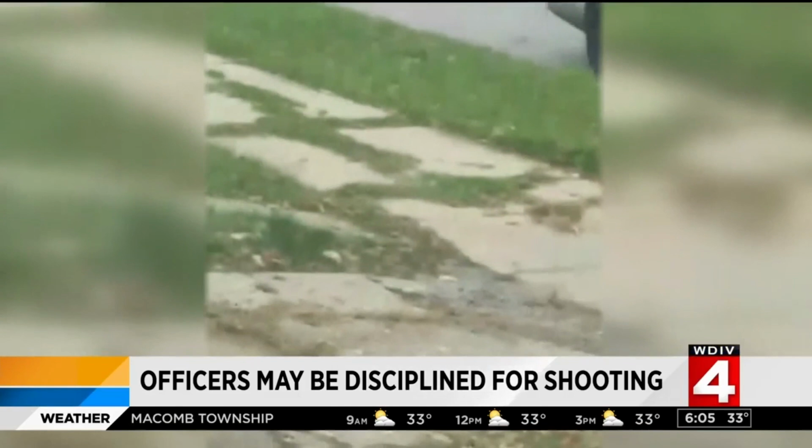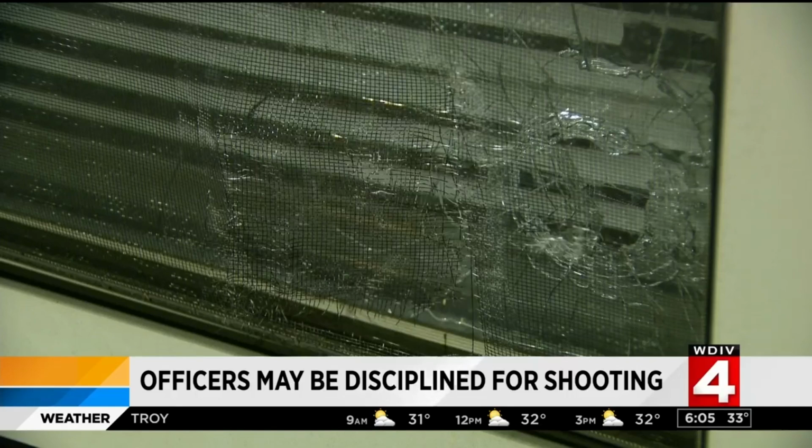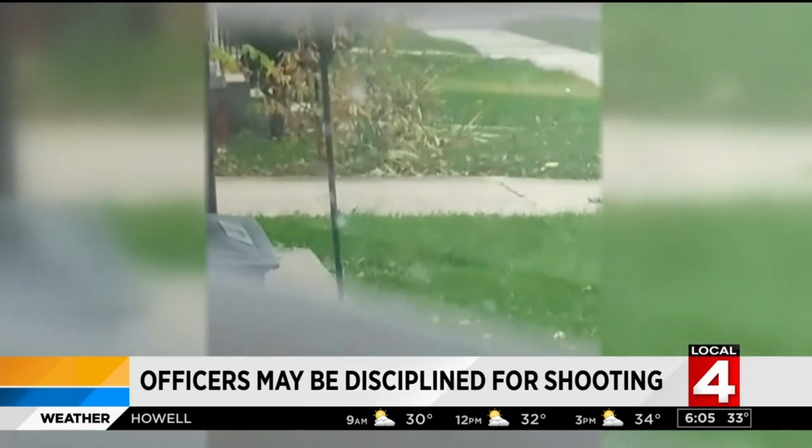That is a homeowner that you see recording as a bullet goes right through his front window. Officers were responding to a complaint about a vicious dog in the neighborhood. Video taken by a neighbor shows a dog charging at the officer. She fires a shot at that dog but misses, and the bullet ricochets and goes right through the front window of this house with a man and his kids inside. Police say that the officers followed protocol but could be disciplined for not having their body cameras on. No one was injured, thankfully. And the dog belongs to the next door neighbor who was ticketed.